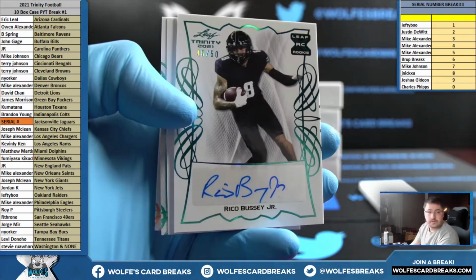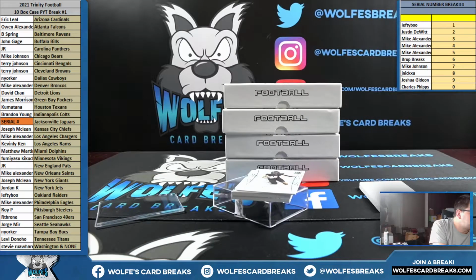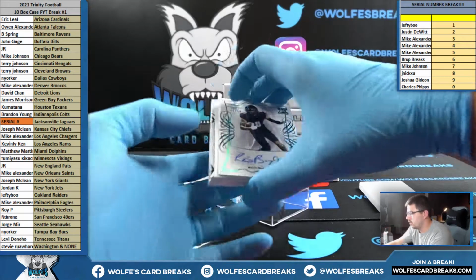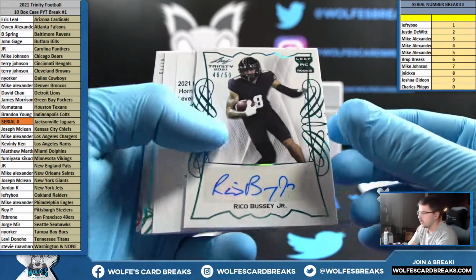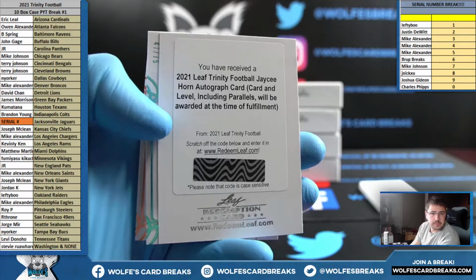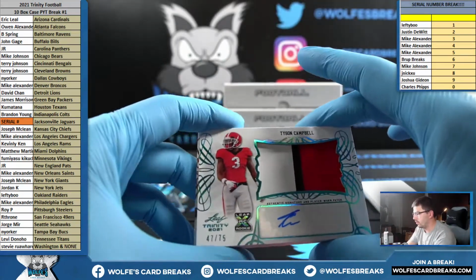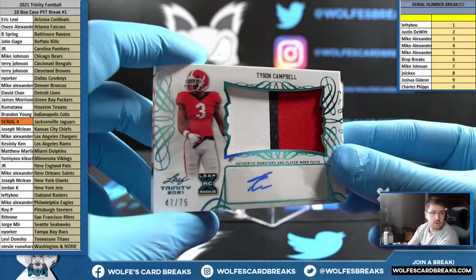Rico Bussey Jr. for the Steelers, to 50. Is he Steelers or is he none on this? Hold on. He is Steelers. Okay, Pittsburgh Steelers, number to 50. J.C. Horn for the Carolina Panthers, redemption. Tyson Campbell going 47 out of 75 for the Jaguars, 7 spot.